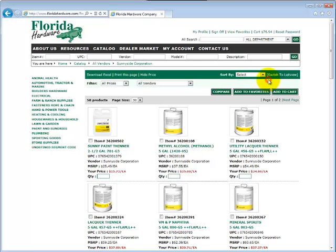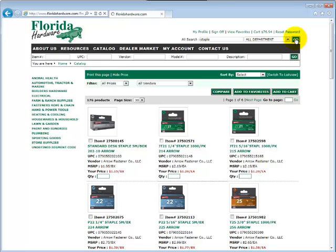Okay, let's go ahead and work on a search item. For this demonstration, we're going to just search. We're going to look for a fence staple, but this is where less is more sometimes. So we're going to just do a staple. So if we hit staple right here, so click go, we're going to get a lot of items that we don't want to see. We've got 176 items, and obviously we're looking for a fence staple, not for an arrow staple.